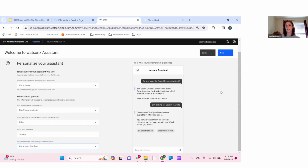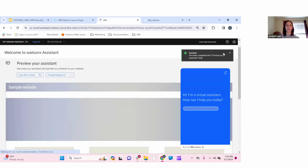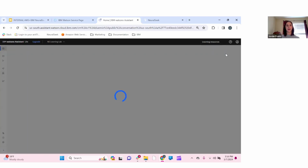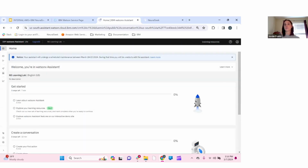You, of course, can customize these to your liking, but for the purpose of the lab, they don't hold too much significance. Same with here, we can always customize our colors, add a unique assistant name. It doesn't affect the outcome too much here. So just getting started, we're going to click Next and successfully preview our assistant. And then I'm going to click this big blue Create button at the top. And congratulations, we have now configured our first assistant.